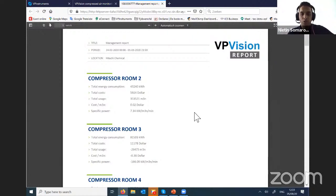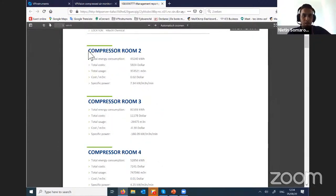This report can be sent to you daily, weekly, or monthly. For example, you can see the total energy consumption, the total cost, and the total air consumption. It will calculate the cost per cubic meter for you, and you can also see the specific power, the efficiency of your compressed air system. If all these values are okay, you know that your compressed air system is running properly and you don't need to take action. If you see that this is higher, then you know, okay, I need to do something.